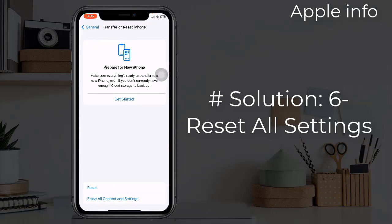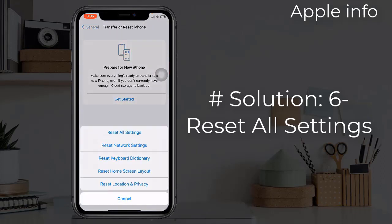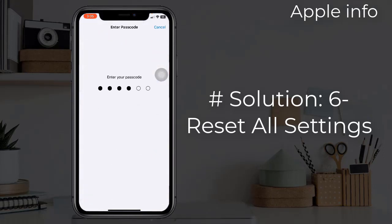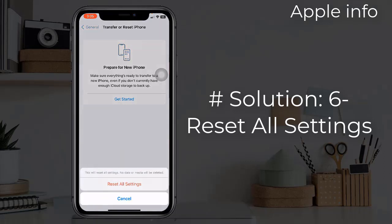Tap on Reset. Select Reset all settings. Enter your iPhone's passcode. In the pop-up window, select Reset all settings. Again, select Reset all settings to confirm this process.